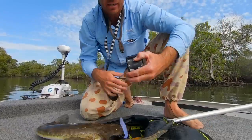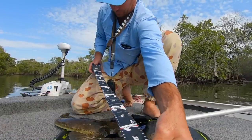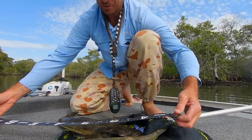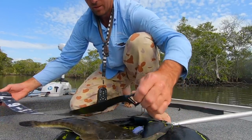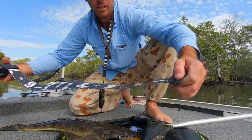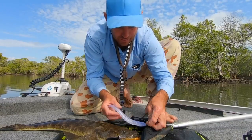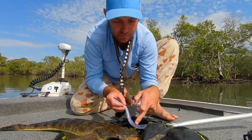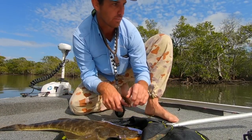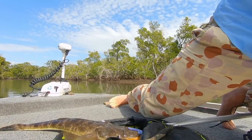Now, this bit of kit, if you haven't seen these before, these are RCD rollers. It's a sick little setup for measuring your fish. So that's ballpark, it's over 60. So that's just cracked the 60. And you can see it was taken on the slapsticks. It's caught the back stinger, and that's how I like to fish it. Let me just get a glove and I'll release it.